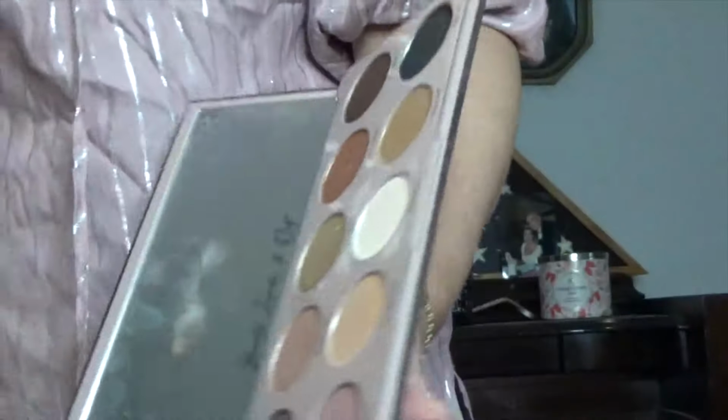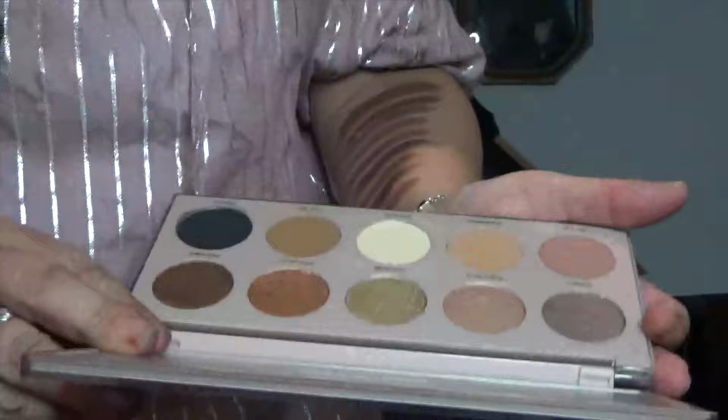The Juvia's Place doesn't have a dark enough brown. And honestly, neither does the Dominique Cosmetics have a deep enough brown. The last ones that I want to do are the more icy shimmers. From the Dominique Cosmetics palette, there's really only pinky shimmers. These two from the Blend Bunny Cosmetics I think are the iciest out of this palette.